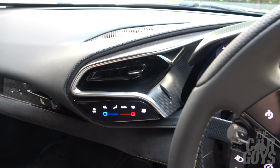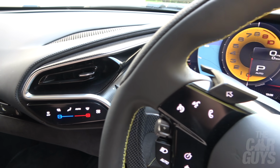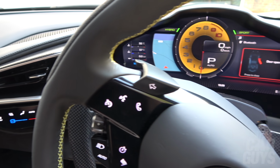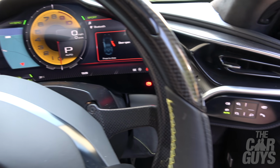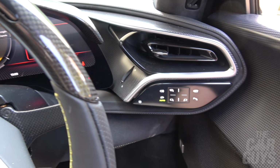Blimey, that's quite terrifying. There's a quite loud buzzing noise which has come on, which is presumably the engine waking itself up, or it's preparing the electric motor or something, but it's pretty terrifying. I thought someone had just started up a lawnmower over here.